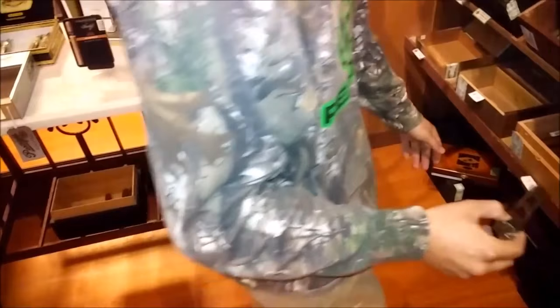Cool. Well, I definitely think we're going to take at least one of each of those. You got any other personal favorites that you like? Personal favorites. All right. I like this Rocky Patel Edge over here. This is my number one in my top five pick list.